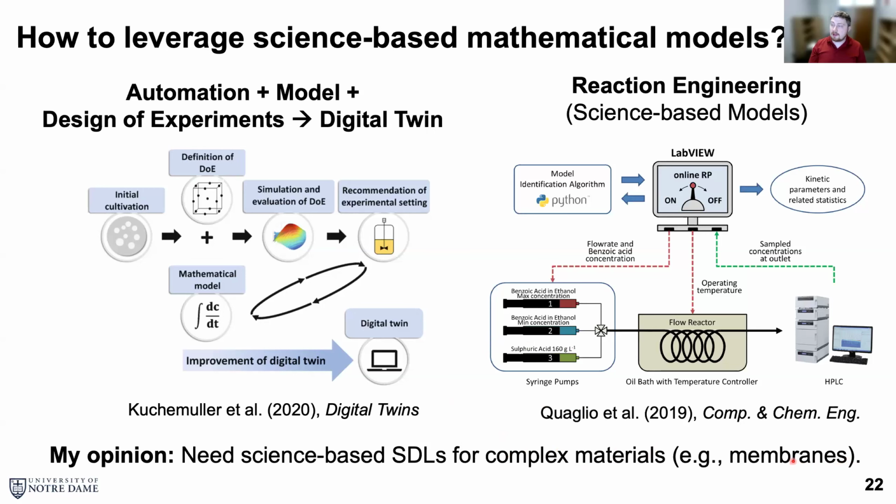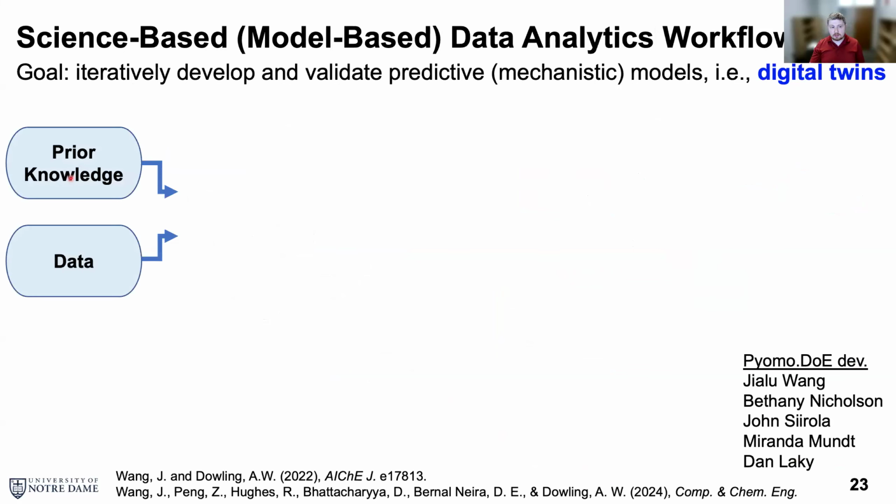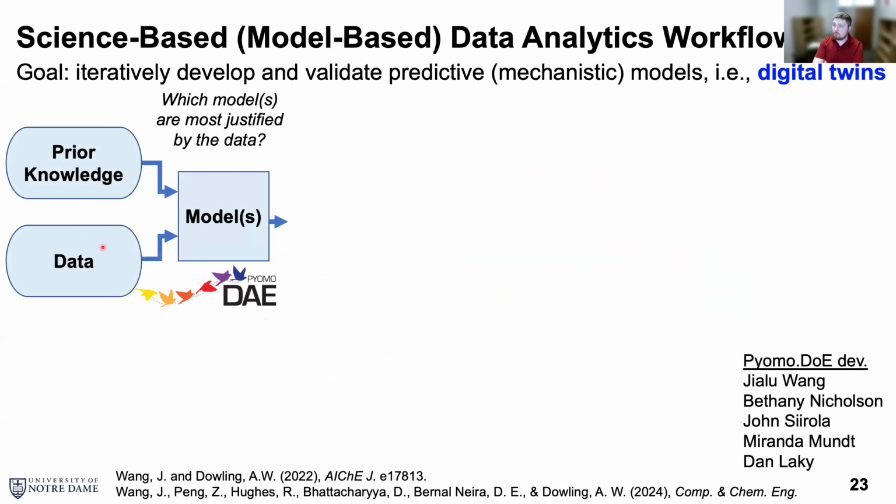So a natural question you could ask is, how would you build science-based models? What's the workflow? The way this works is we start with some prior knowledge and data. We can then postulate one or more mathematical models. PrOMMiS is built on IDEAS, which is built on the Pyomo ecosystem. So this is a modeling environment that's really amenable to optimization. And there's a tool to postulate PDE-constrained models. And when we postulate models, maybe we ask ourselves the question, well, which model is actually the most justified by the data?